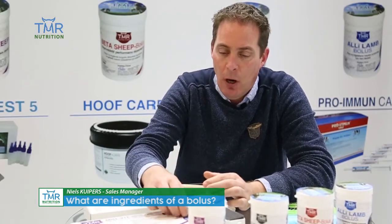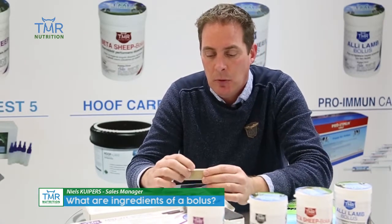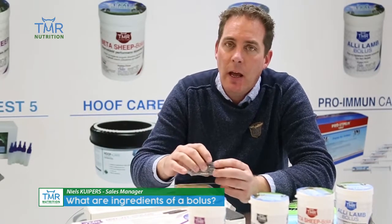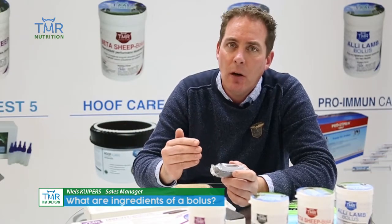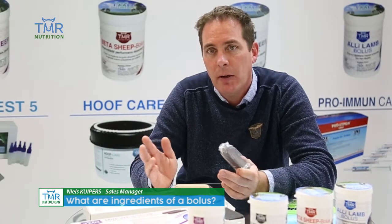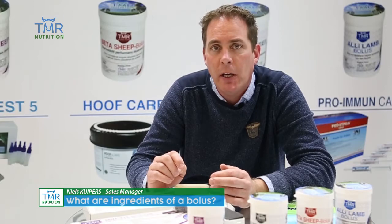A bolus like this, or like this one, is a product that is free from hormones, free from antibiotics, free from everything. It is just based on trace elements that are also available in nature. They are full of vitamins, and the good thing about it is that when the cows are on pasture and they don't have enough trace elements or vitamins available because of a dry period or too much rain or whatever, this bolus gives every cow on a daily basis the daily dose she needs, not depending on weather and poor quality of feed. So it is a very natural product with perfect benefits for the animal.